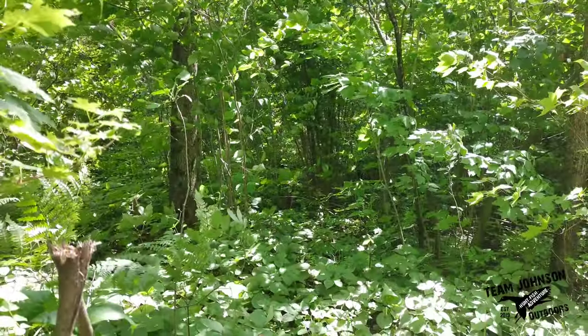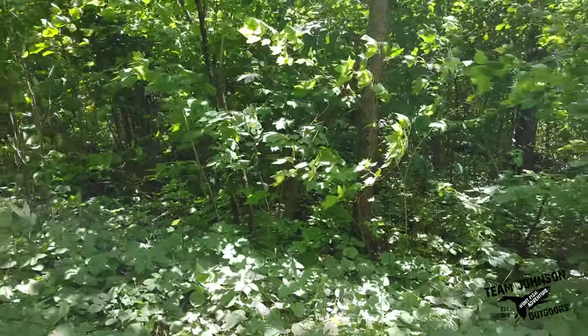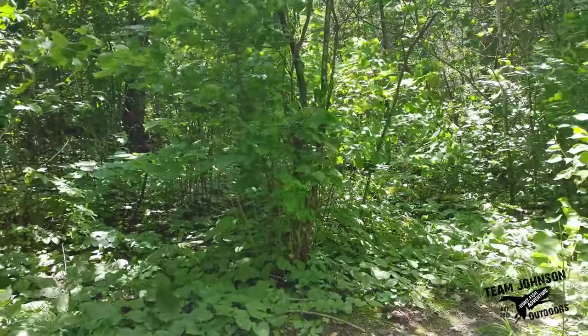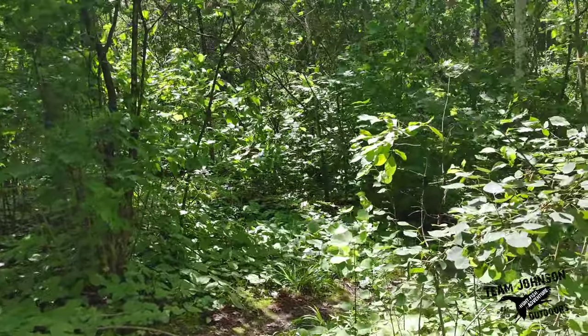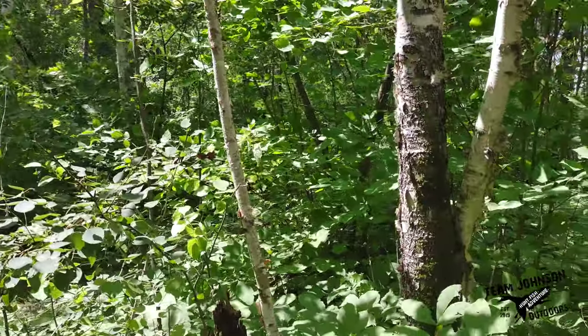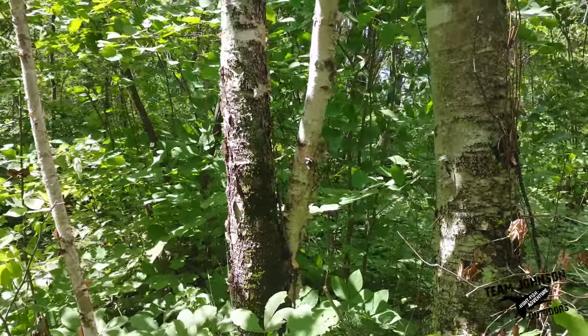No Team Johnson Voyageurs National Park video would be complete without getting a view from the outdoor throne. It's not the most scenic throne I've been on, but it's not too bad. At least it's out of the wind currently. Camp is back that way, so fairly secluded. Can't complain too much about that.